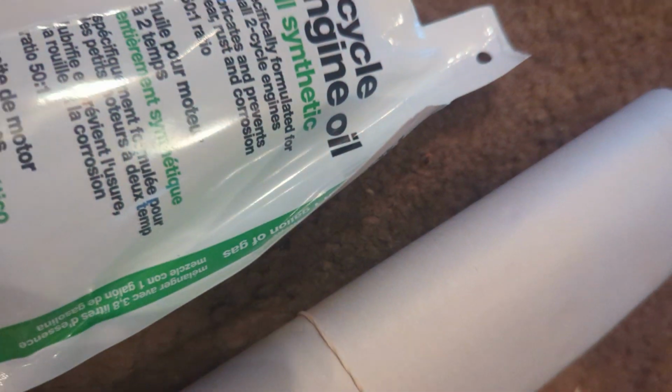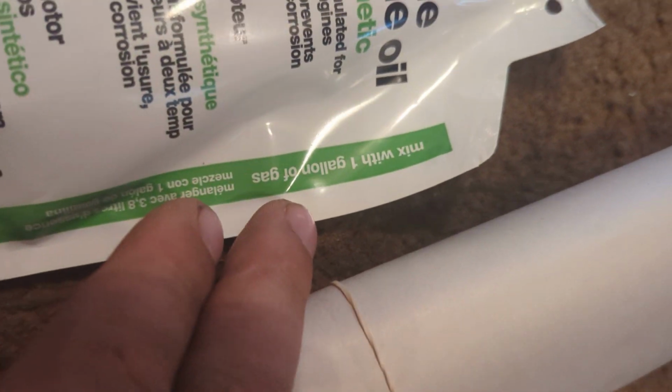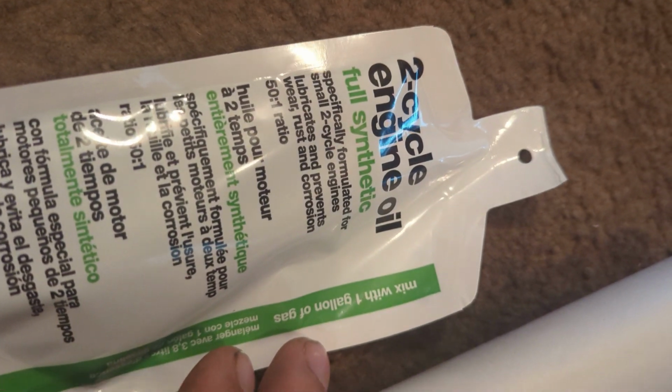I have an owner's manual. This here's your 2-stroke oil in this pouch. Take that out. It's 50 to 1, never mind. They used to be 40 to 1. I guess they updated the engine technology a bit. So this is a pretty expensive synthetic oil. I mean, you really can't get it at the store otherwise. And this here is so you can hang it up, if you need to.